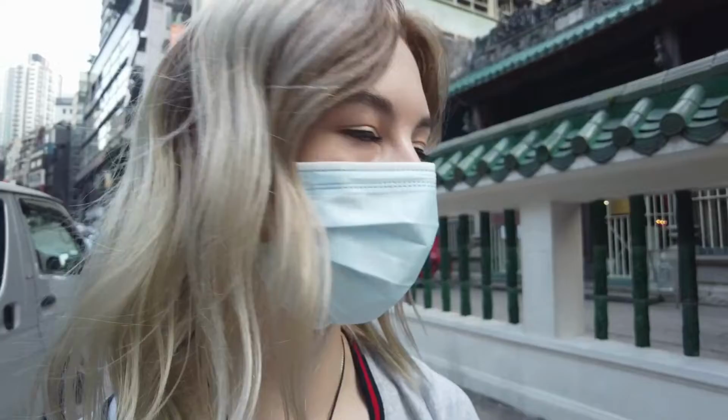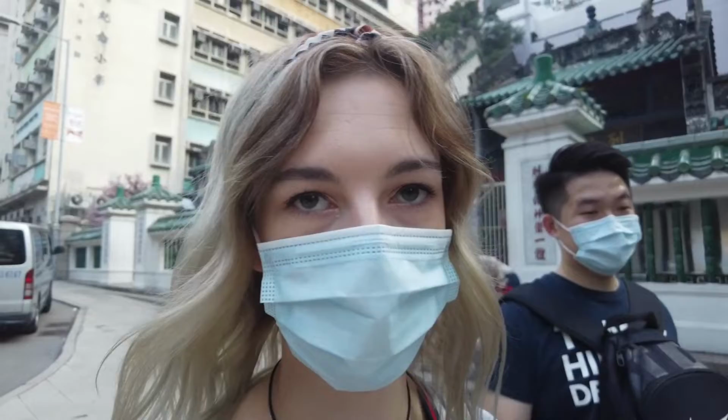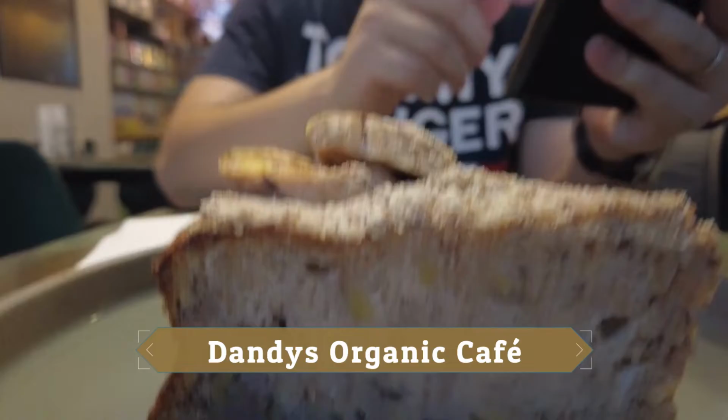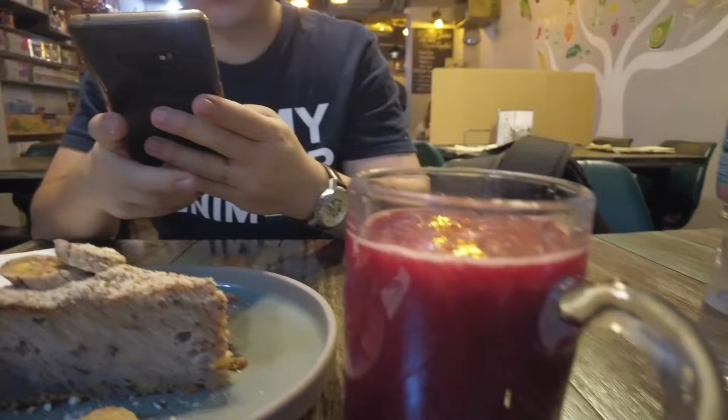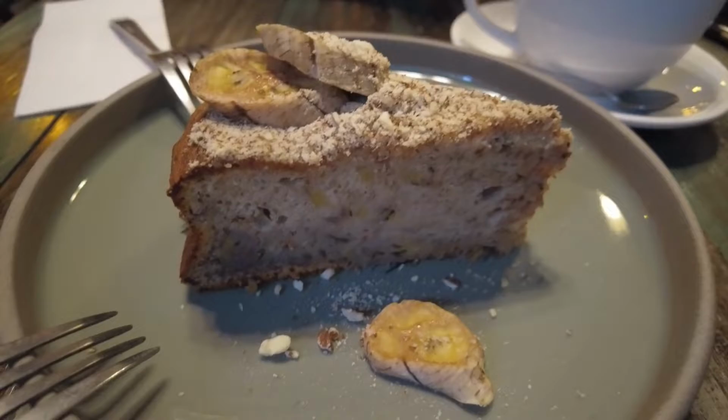And now I think we are going to look for a coffee shop to enjoy cold coffee. Making a quick stop to eat some cake, have some juice, and all of us are still waiting for his coffee. What do you think? Quite awesome. I have a booster juice, Oliver has a dandelion coffee, and we are sharing this gluten-free and lactose-free cake.